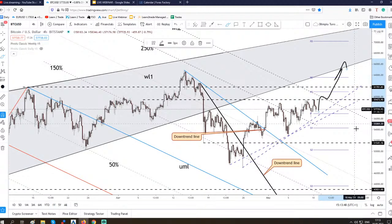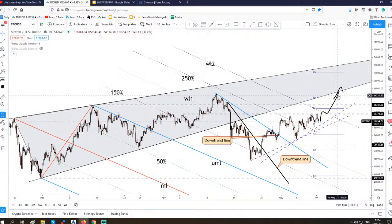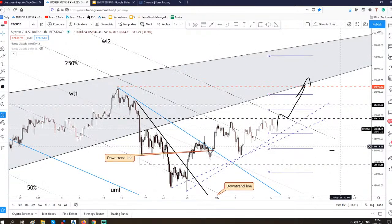A valid breakout here above 59,473, above the second warning line, could really signal a further growth here registered by Bitcoin towards this former uptrend line, towards S2, towards this all-time high, towards our historical high, 64,895.22, guys. But we really need confirmation here as well in the short term, and this could be only a temporary decline here, guys.